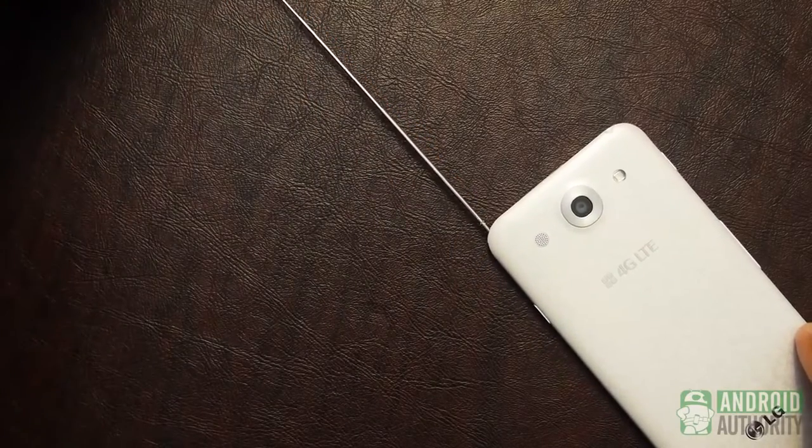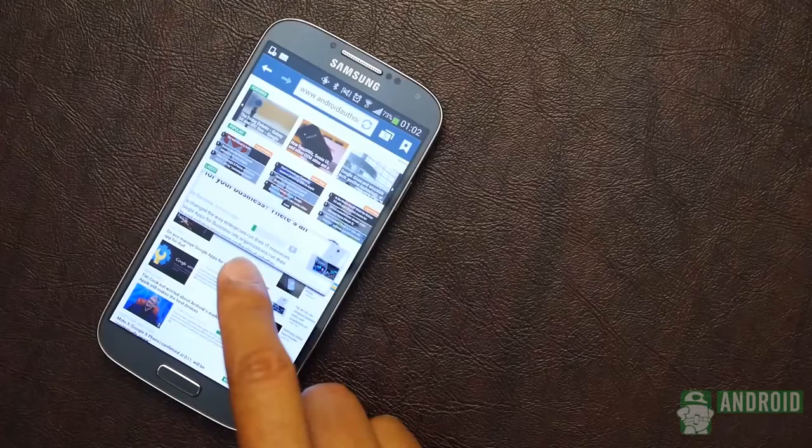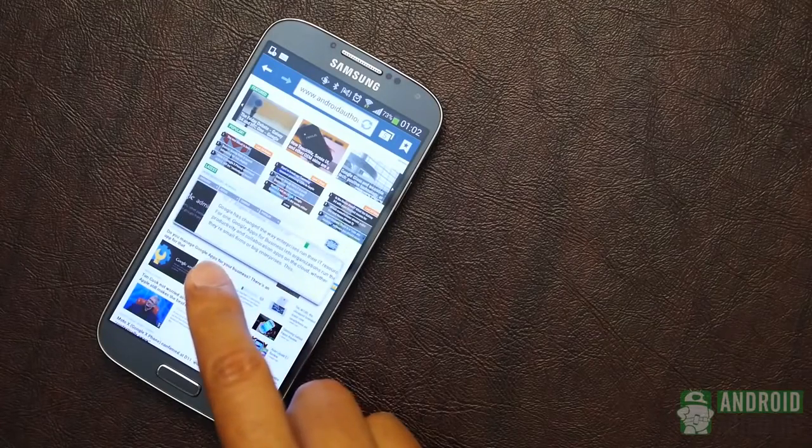While the Galaxy S4 brings more to the table than the G Pro, their applications depend entirely on whether or not you will actually use them.